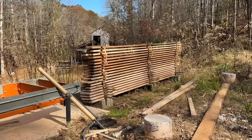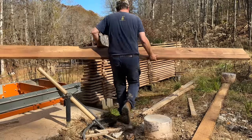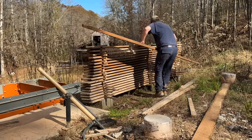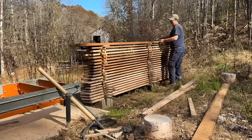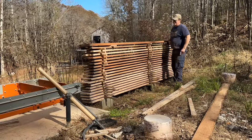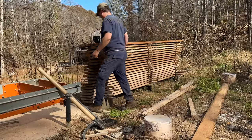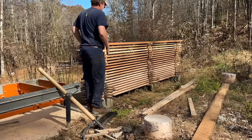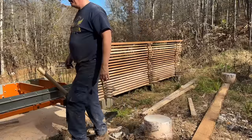Oh my goodness. Holy. Picking it up's one thing. Lifting it up to the top of that pile is going to be the other, without knocking everything over. Santa Maria. This pile's a little bit ridiculous. Whew.